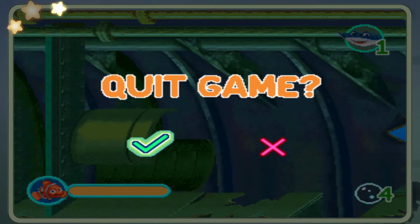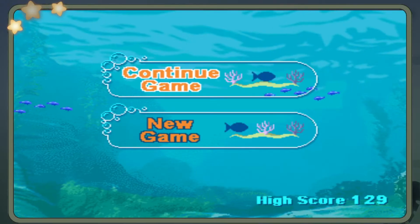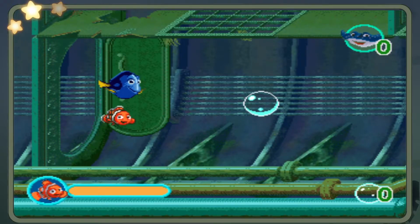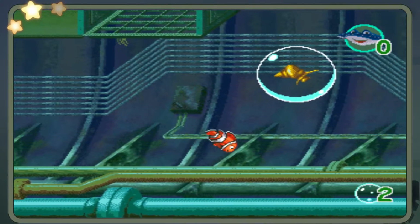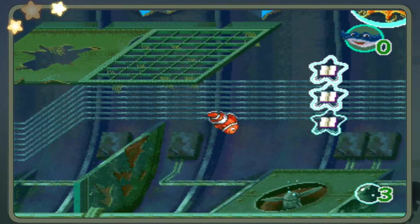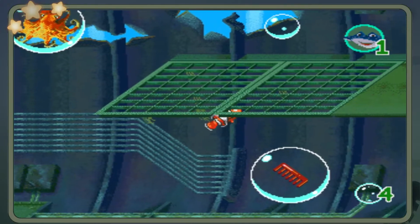Are you sure you want to leave? To choose, use the joystick and press enter. Continue game. I want to explore the submarine. Help Nemo rescue the sea animals. He shouldn't try to rescue the non-living things. You've got one more item in your explorer logbook.